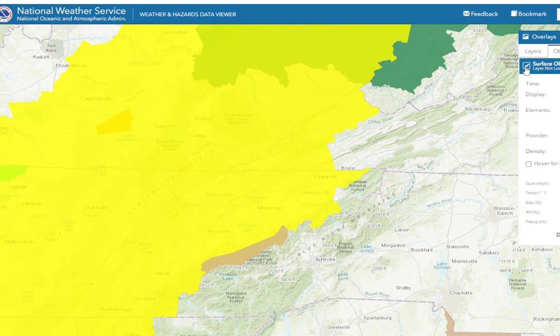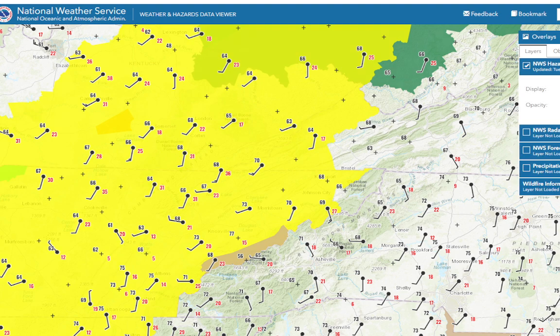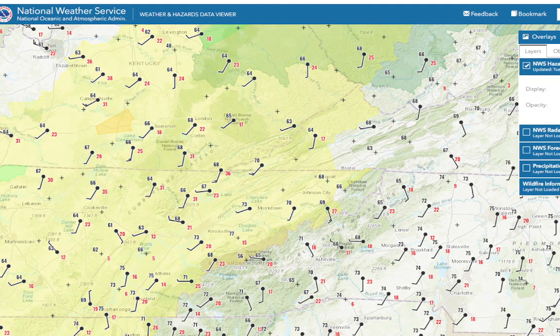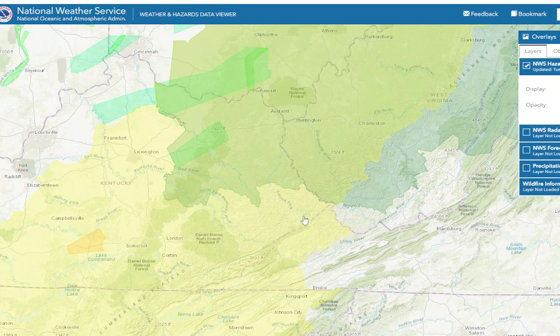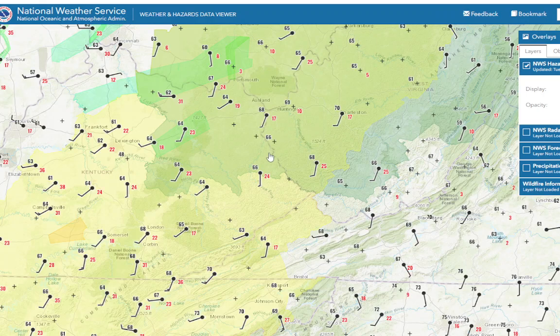The threat is not over yet for this area. It is unusual to see such an extensive severe weather outbreak this early in the season. It's very alarming and definitely nerve-wracking for a lot of people. This is not normal at all, what we're seeing.